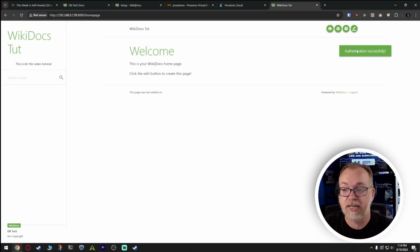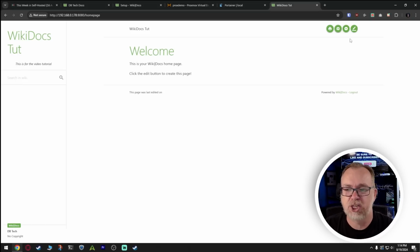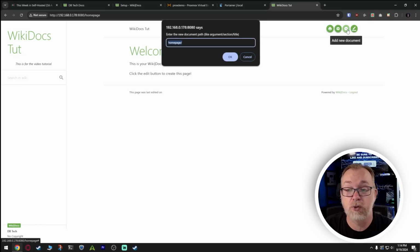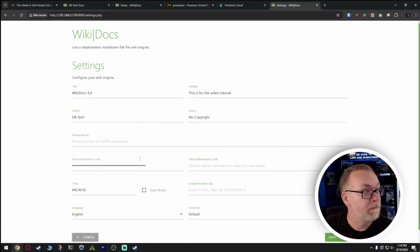Authentication successful. Again, authentication was successful, successfully authenticated. That wording needs to change, in my opinion. And again, we can come in, we can edit this document, we can create new documents. We can come in and edit this. I apologize, something is probably happening at the store nearby.